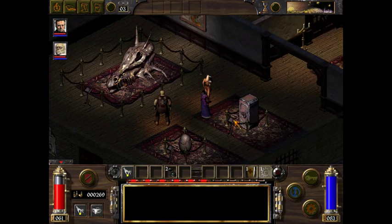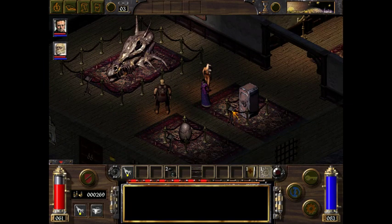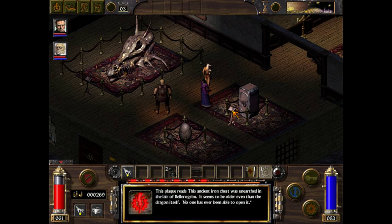Ooh, what's this? This plaque reads, "The ancient iron chest was unearthed in the lair of Belorogrim. It seems to be older even than that of the dragon itself. No one has ever been able to open it."